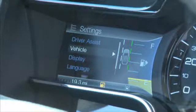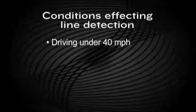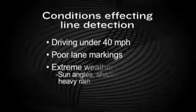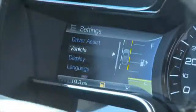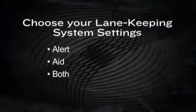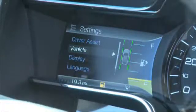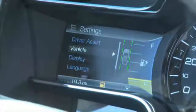When the system detects a lane on one side only, the undetected side will be indicated with a gray line. This could show up because you're driving under 40 miles per hour, the road has poor lane markings, or the camera cannot see the markings because of extreme weather conditions. A yellow line means the lane keeping aid is active, and a red line indicates the lane keeping alert is active. You have the choice to use the lane keeping system's alert, aid, or both. But when you choose aid only, or alert and aid, a small white icon will be seen in the lower left-hand cluster. Note that you will not see the icon if you choose alert only.